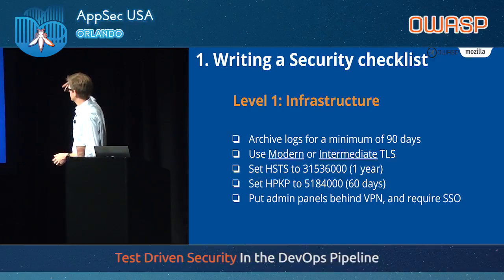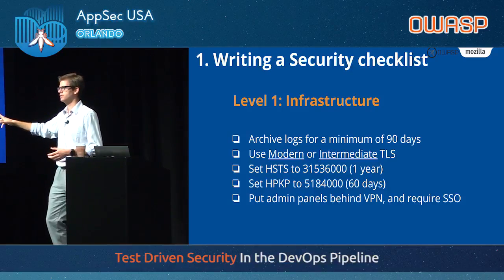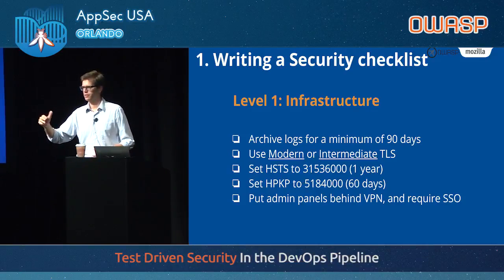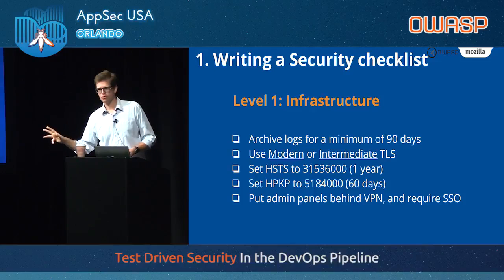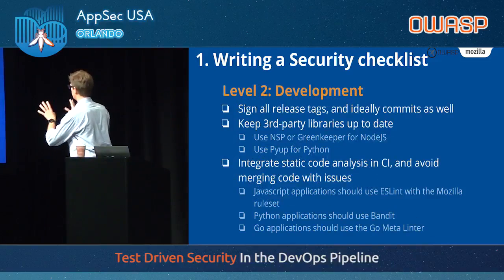We want good TLS, HSTS, HPKP, and something that we require at Mozilla is if you have an admin panel, it cannot be on the public internet, right? Because Equifax and others. And so we want those admin panels behind VPN. Level 2, development. Those are strictly for the devs.